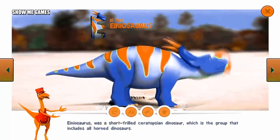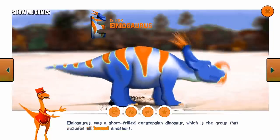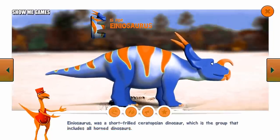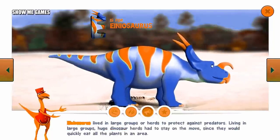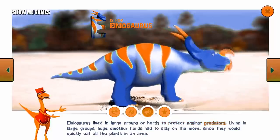Einiosaurus was a short-frilled ceratopsian dinosaur, which is the group that includes all horned dinosaurs. Einiosaurus lived in large groups or herds to protect against predators.